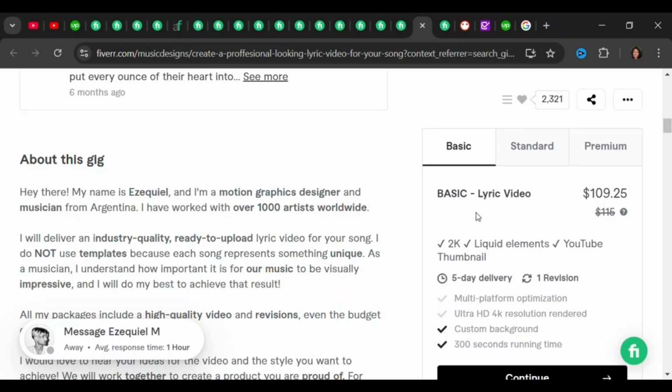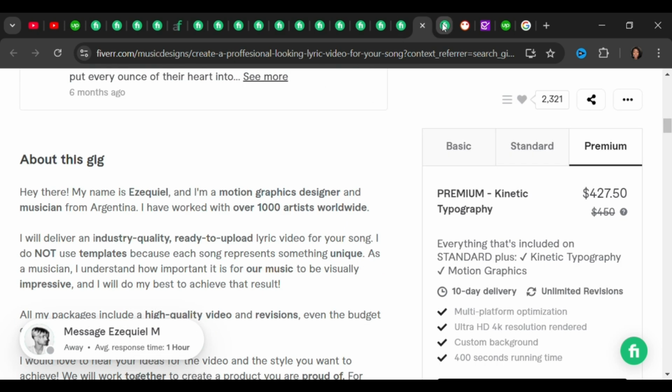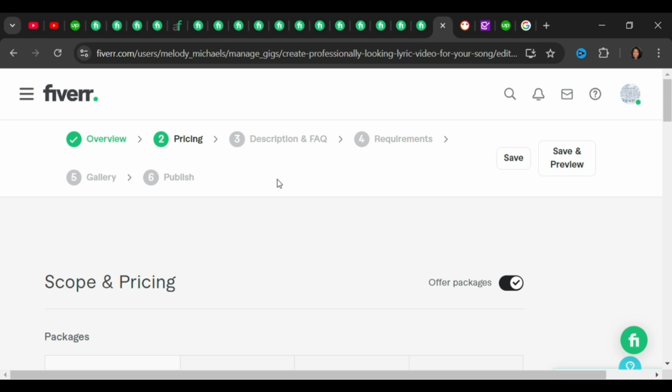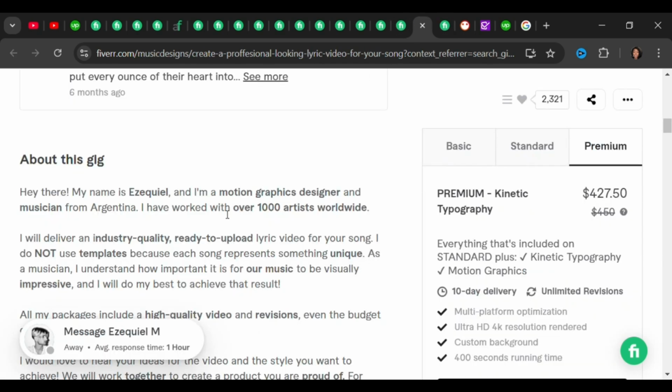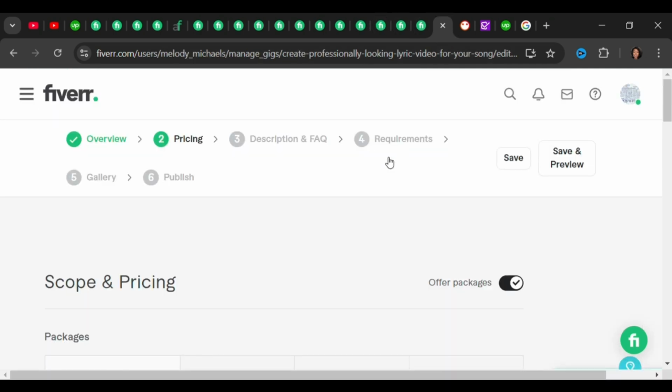For example, the basic, the standard, the premium, just look at what this person is offering and you want to mirror that. And this is the description, so you want to just follow through the gig creation process until you get to the end and publish. So you can see for the description here, I already showed you, you can mirror this. This is the description, you want to mirror this. My name is that. Of course, your name is not Ezekiel, right? So you want to input your name and you want to just tweak this a little, right? And you want to do all of that, put in the requirement for the gallery.